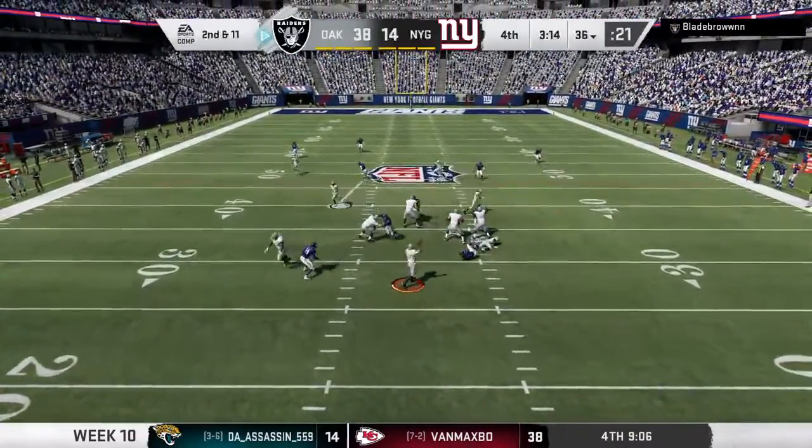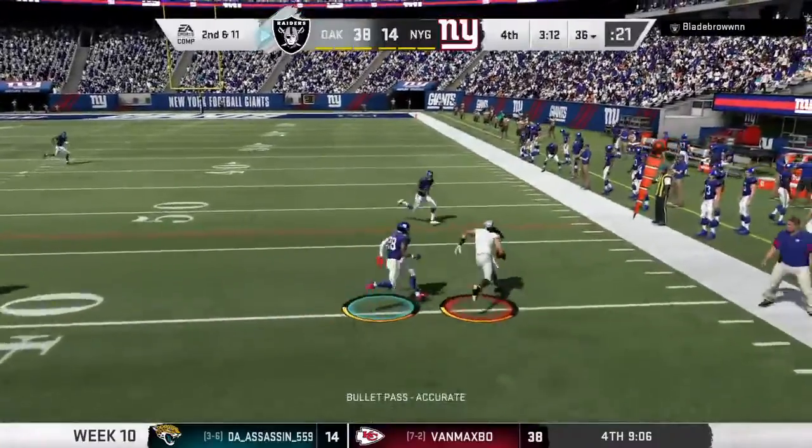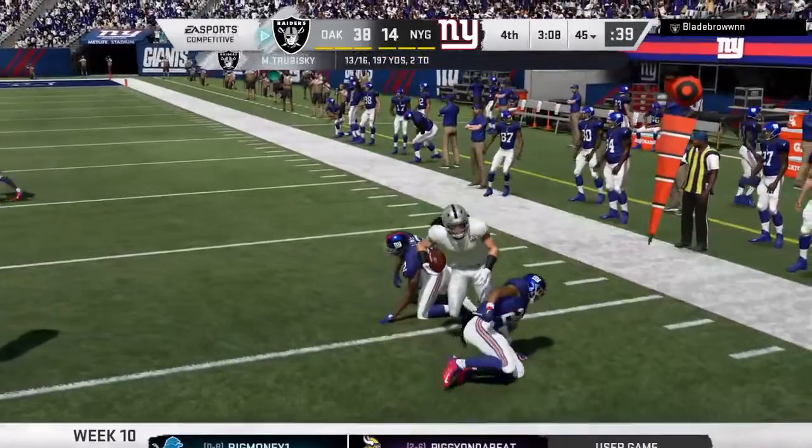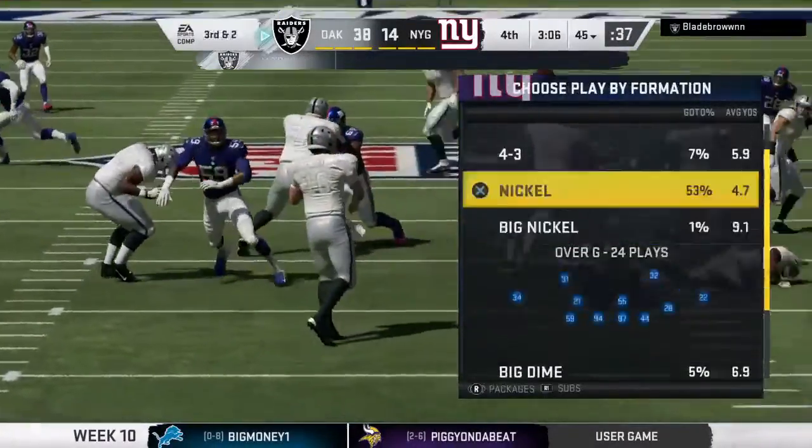On 2nd and 11 now. Trubisky caught right side at Snead. And down he goes at the 45 after a pickup of 9.